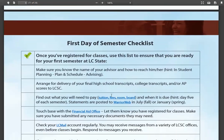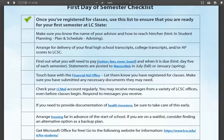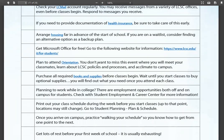Once you've registered for classes, you will find the first day of semester checklist to be extremely useful. The checklist contains a number of tips, links, and reminders to help you prepare for your first day of school.